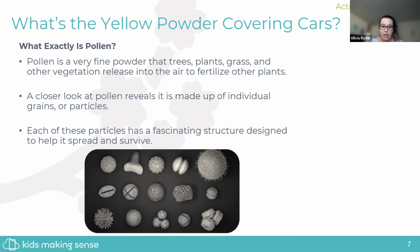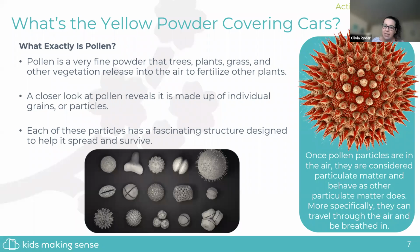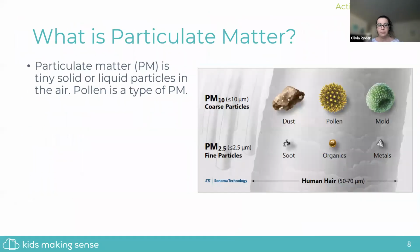Once pollen grains are in the air, they're actually considered to be particulate matter and can travel through the air, and they can also be breathed in, just like any other type of particulate matter, like smoke or dust. That might lead to the question, what is particulate matter? Well, it's a tiny solid or a droplet that's suspended in the air. And when I say tiny, I really do mean tiny.